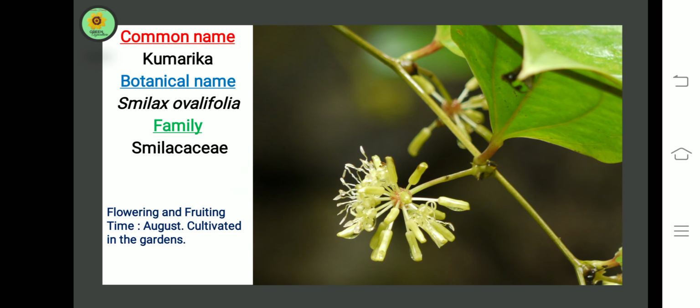Next climber is Kumarika. Common name is Kumarika. Botanical name is Smilax ovalifolia. Family Smilacaceae. Flowering and fruiting time is August. Cultivated in the garden.